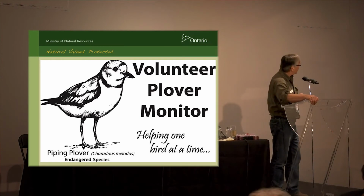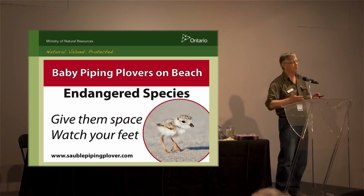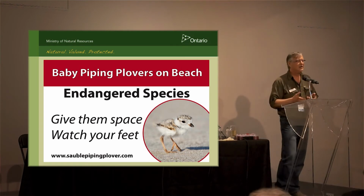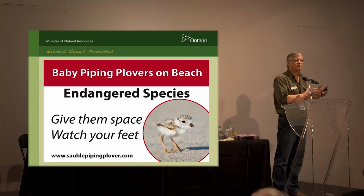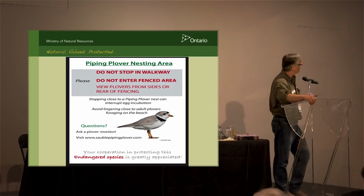Some of the signage that we have there. And again, it's not a huge thing. Once the chicks are up and running around, down to the beach, back to the nest, running in between people's legs, they're basically almost kids, right? They're just running around doing their stuff. It's that really important part where the adults are nesting, and just after they hatch, that is really important in trying to keep people away and give them some space. But once they're up and running around, they're on their own almost.